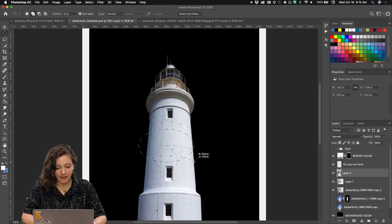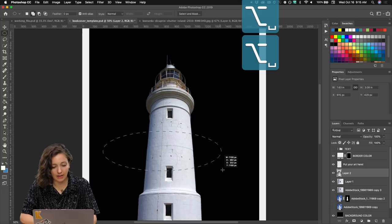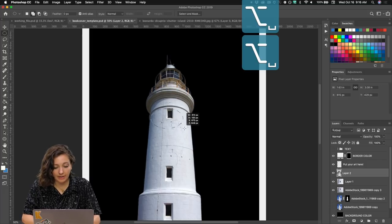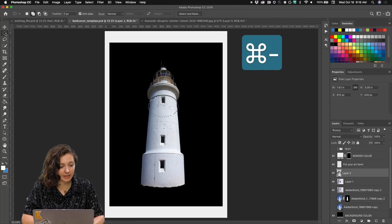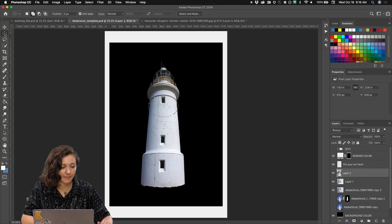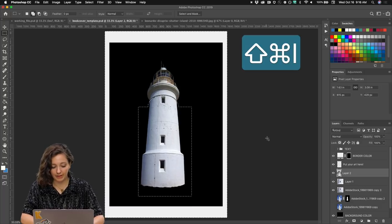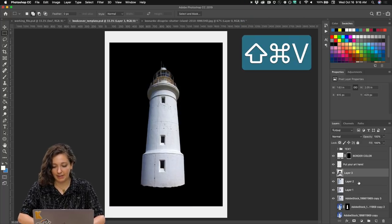And like I said, Claudie did a very different workflow of this last week. And there's a million different ways to do this kind of thing. You can do it with masks, you can do it with different kinds of selections, channels. So if you have other ideas, I would love to hear them. But I really just wanted to focus on using the marquee tool and transforming today. I'm just gonna use the rectangular marquee tool right now. Let's cut that and paste it. Okay.